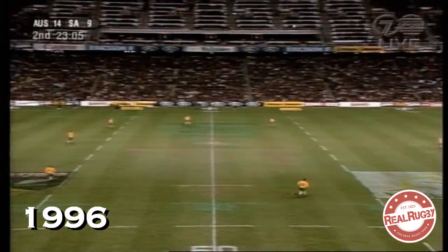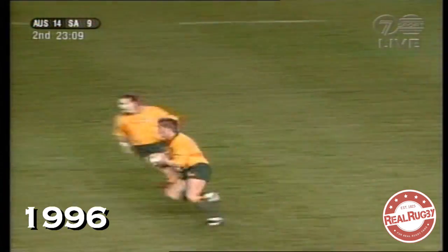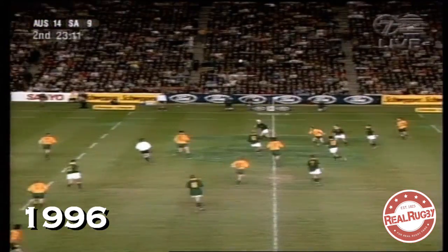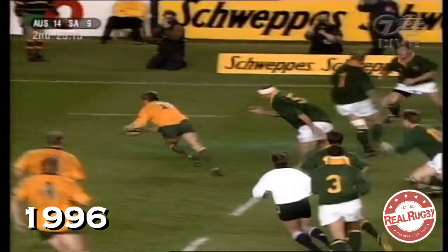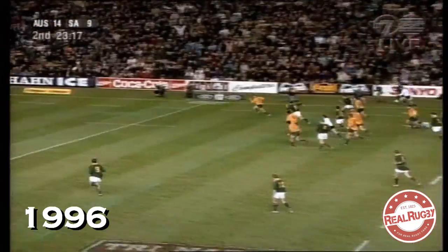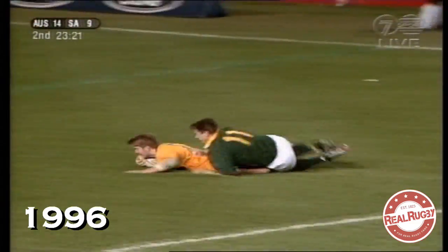South Africa go deep. Now to Horan. Tim Horan, who scored two tries against the Springboks in 93. He's following. He wants the bounce. Joubert! A danger man. Oh, shocking pass. It's a try to Horan! Tim Horan couldn't believe his luck!